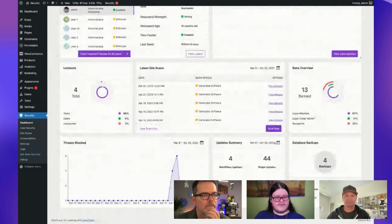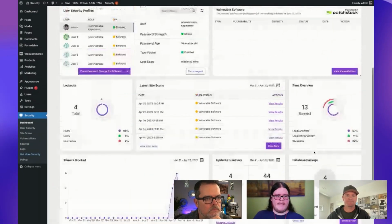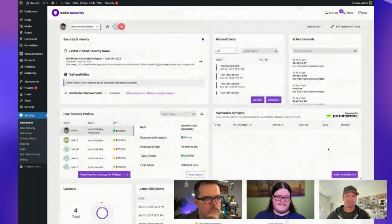We also have some visual ways that you can get an overview of your site security. This is a local WordPress site, not really connected to the internet, so we just have some fake lockouts that I've created, and you can see some of the threats that Solid Security has blocked. You get an overview of updates and the latest site scans that we've run. And if you're using our database backups feature, you get a convenient place to look at all of your database backups.